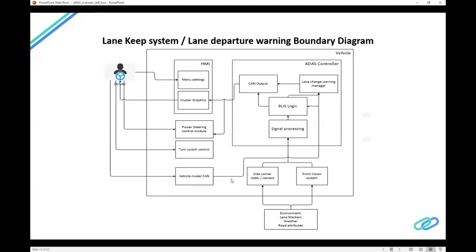And from the driver input side of things, there is of course the vehicle CAN model. The vehicle CAN model gives all sorts of information on the size of the vehicle, the speed of the vehicle, and all those things are taken into account before calculating the warning type. And then there's a turn switch logic. So if the turn switch is activated, then there will be no warning at all. But if it's not activated, then there will be the cluster graphics.